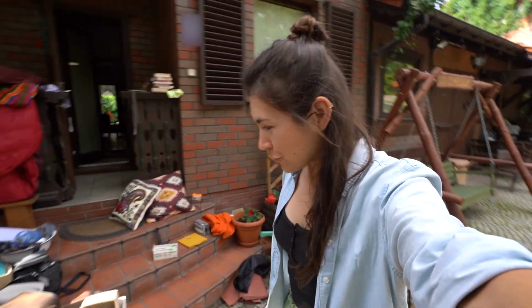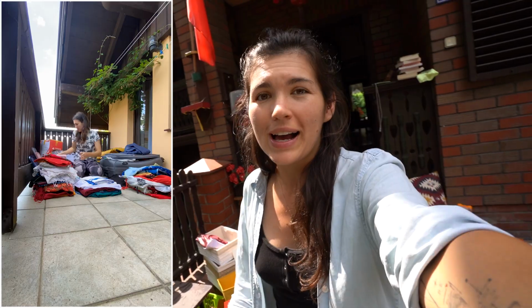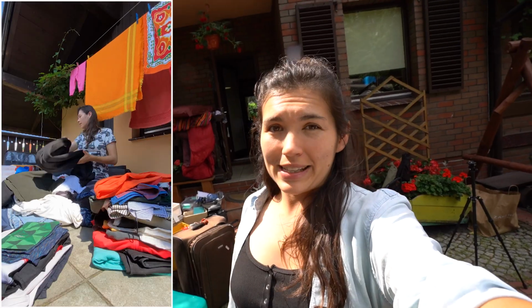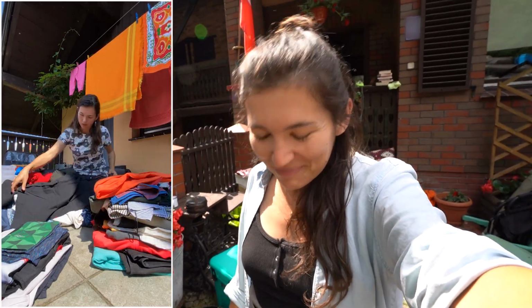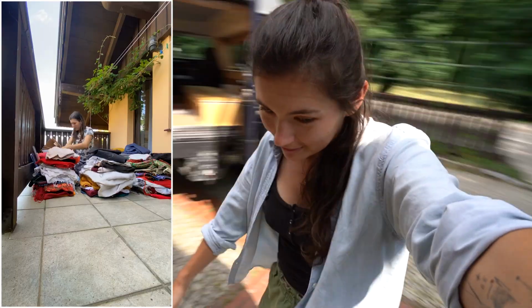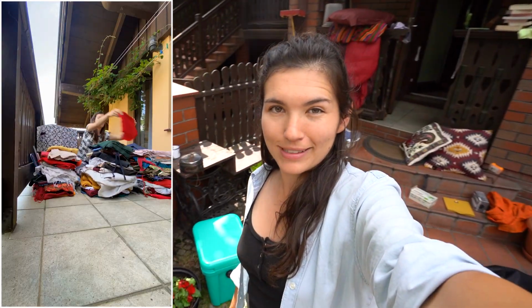Next up, my wardrobe. These are all the clothes that I own. All the clothes in my life fit into this one single suitcase. This wasn't always the case. In fact, a few weeks ago, I did a total cleanse. I sorted through everything that I owned, and I donated like 40 kilograms of stuff that I just wasn't using and wasn't going to use. So that makes my task a lot easier right now.